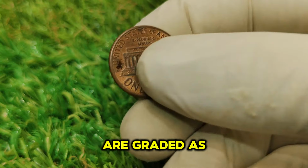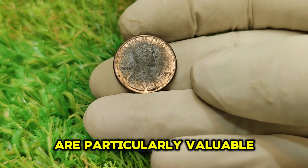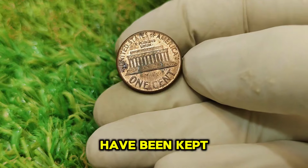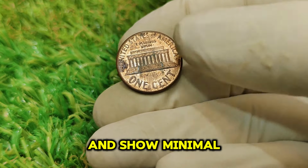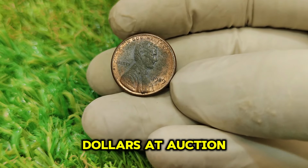Coins that are graded as MS-67 or higher by professional grading services are particularly valuable. These are coins that have been kept in pristine condition and show minimal wear and tear. Coins like these can fetch tens of thousands of dollars at auction.